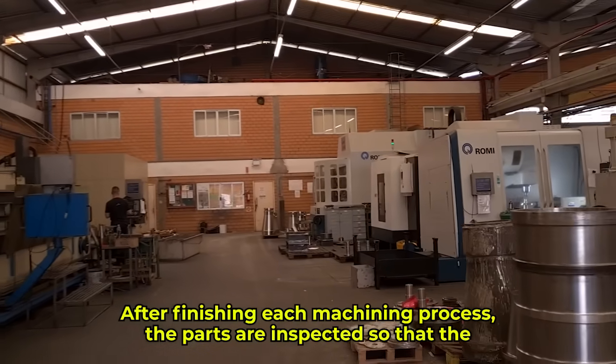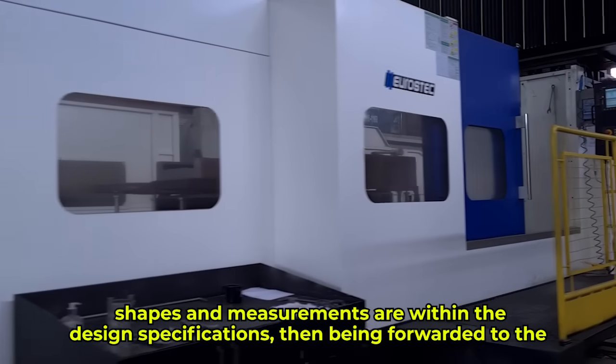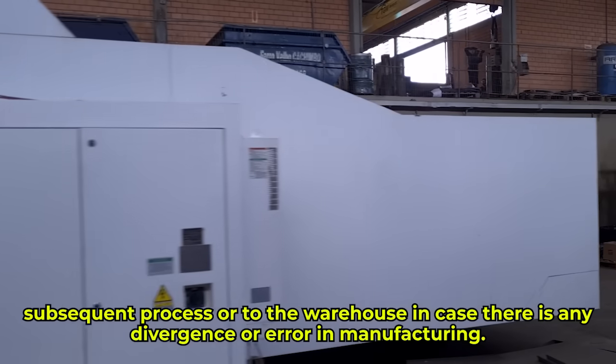After finishing each machining process, the parts are inspected so that the shapes and measurements are within the design specifications, then being forwarded to the subsequent process or to the warehouse in case there is any divergence or error in manufacturing.